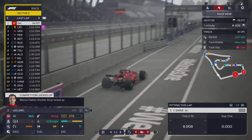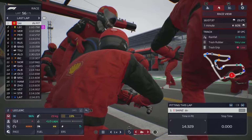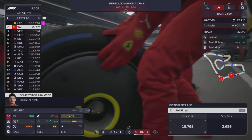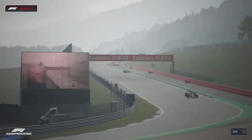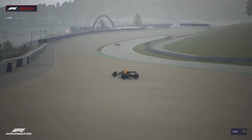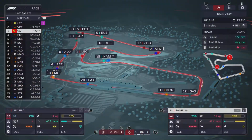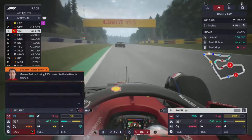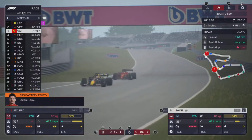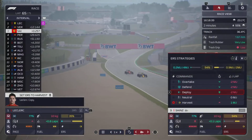Another driver's locked up apparently in sector 2. Looks to be one of the Red Bulls on the mini-map. So the Red Bull's going very slowly. And then Perez locking up in turn 3. Let's have a look. There's Sergio Perez, and there's the lockup. It almost got gravel, but gets away with it. And charge button on. Copy.